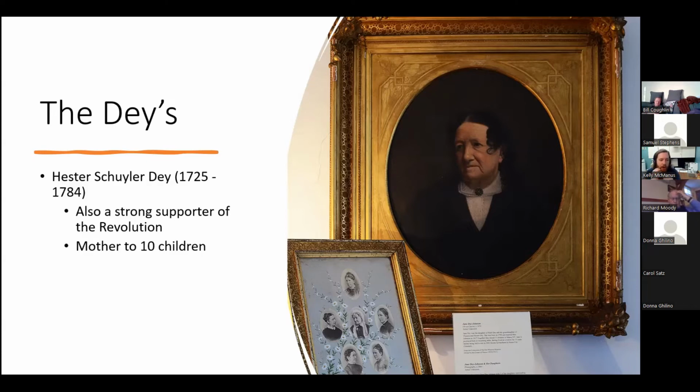Yet she and her compatriots are able to raise enough funds to acquire 10,000 pairs of socks for the Continental troops. Of all things they purchase, they get socks, which also should highlight the despair that Continental troops are in, that we'll talk about a little bit later. But once again, this is no insignificant thing.